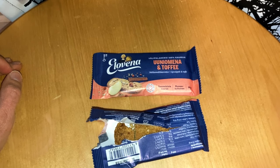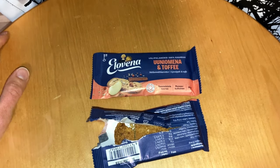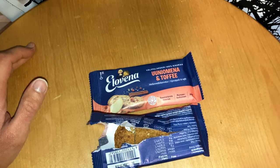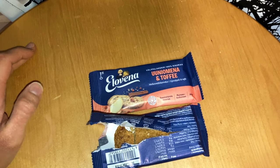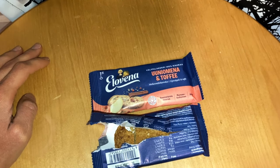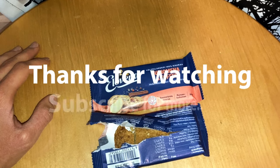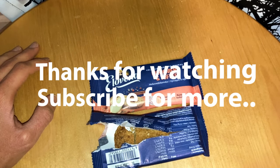So thumbs up for this product, and let me know, have you tasted this, and what's your favorite flavor of this? So yeah, this time I liked this product, and maybe something else next time.